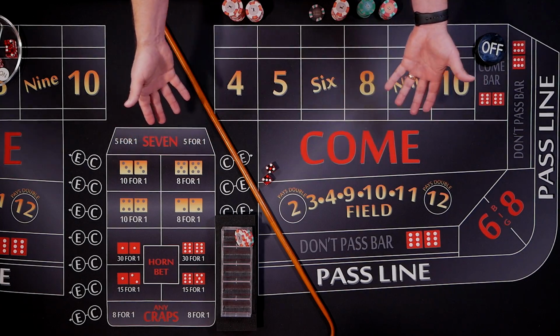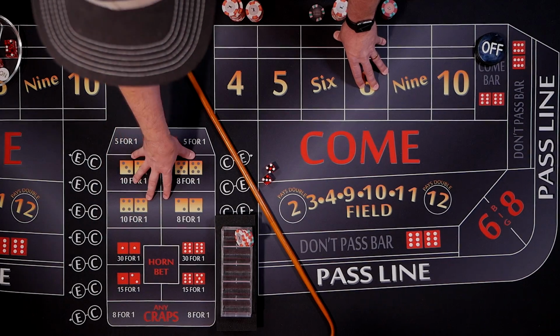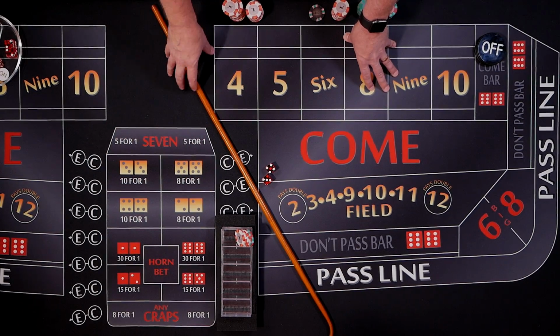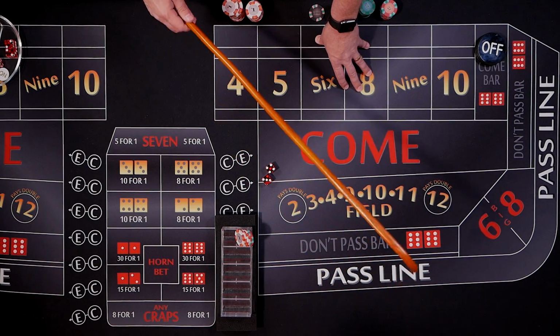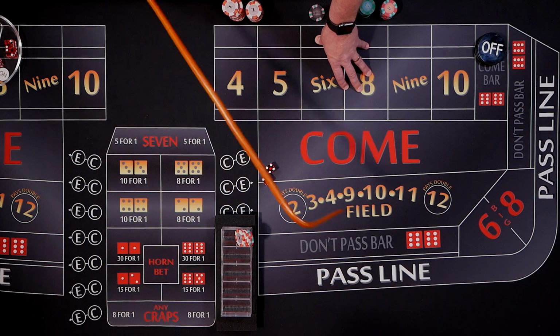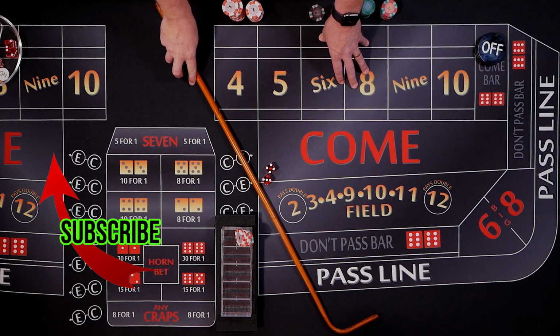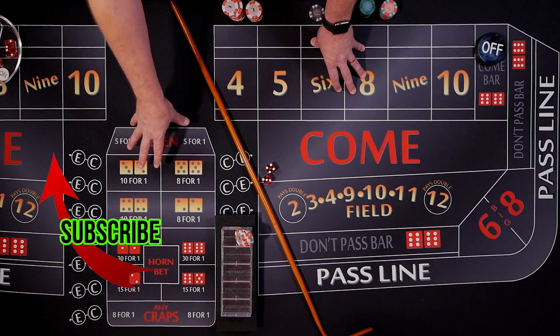Obviously, this isn't a strategy, but Hardways, they're not a great bet. They can be fun, especially if they're hitting and you're seeing them. You see a lot of people throwing bets on these. It can make it pretty exciting when you win your 10 on the pass line and you also win your 10 Hardway. It could be fun, but I wouldn't advise you do any of these bets just because they are such a high house advantage.